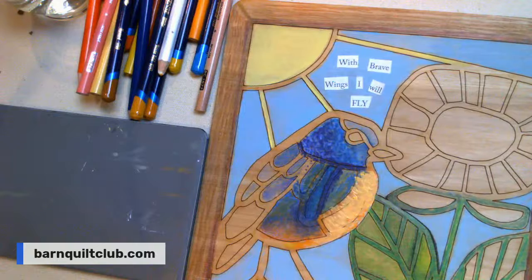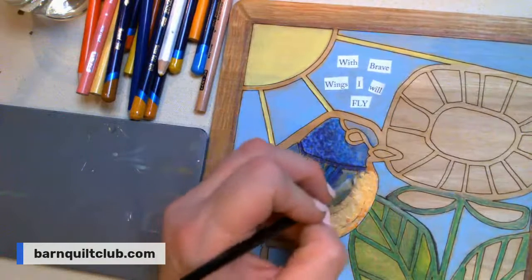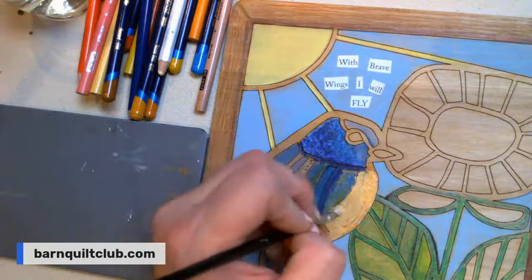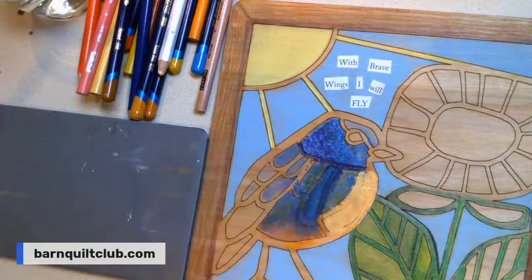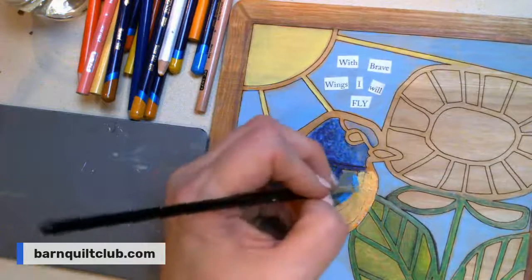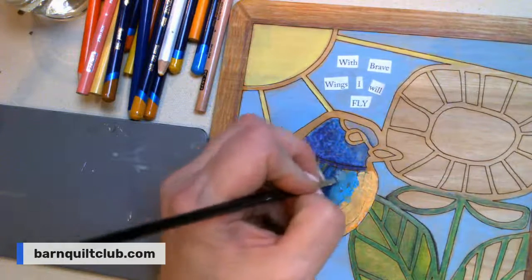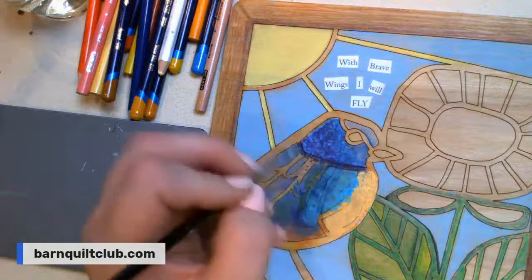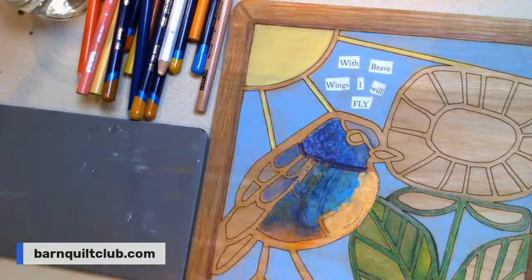So I'm going to put a little bit of white down on my plate, and a little bit of blue. So I'm going to go back over here with the white. I'm going to do the same thing that I did with the ink pencil. I'm going to just do some dabs here. Okay, and this is an island blue, so I'm not a fan of totally that blue. So I'm going to use it lightly over her.